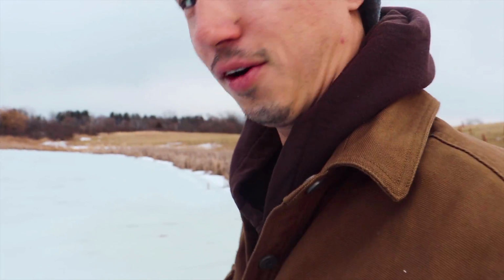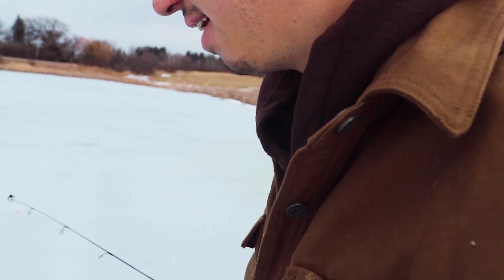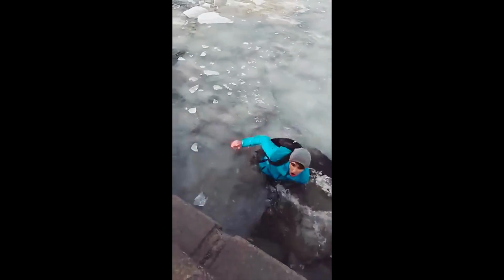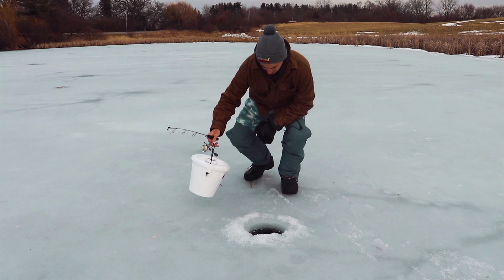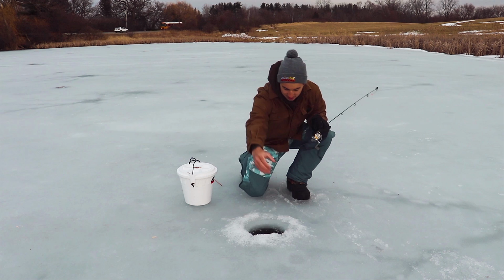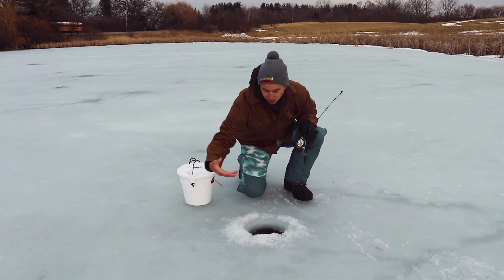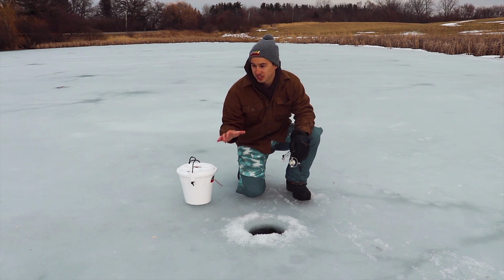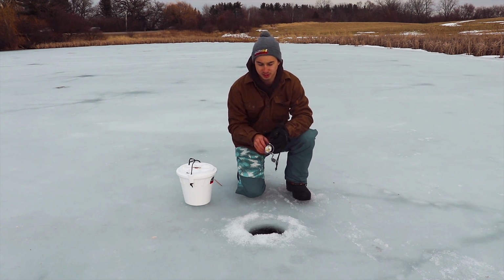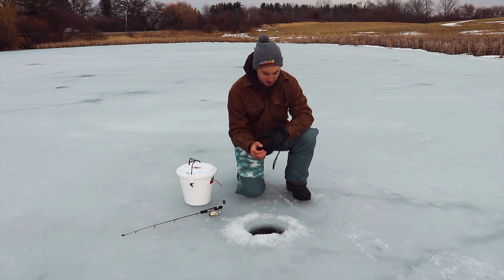So I got a sopping wet boot. I'm gonna see if I can get out over on this side. It does not look too good though. Oh God. All right, I'm gonna go get my bucket to sit on. Okay, so in the middle, the ice is like 6 inches thick, so it's decent out in the middle, but that side over there is so thin. So I'm gonna go get my bucket and I'll be right back.